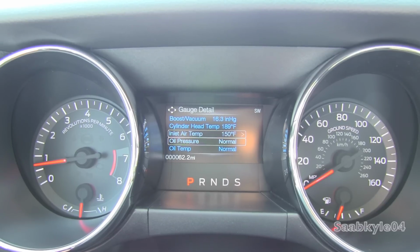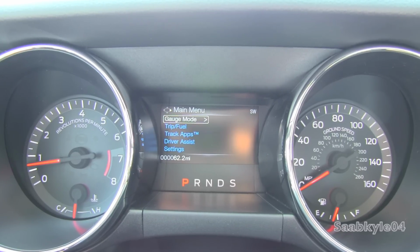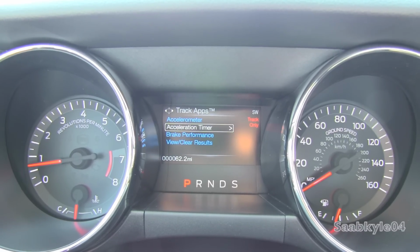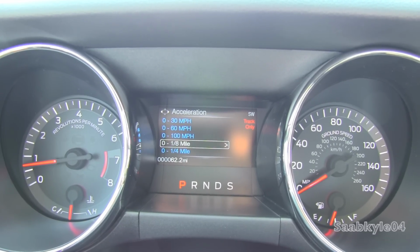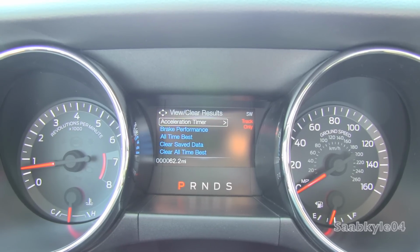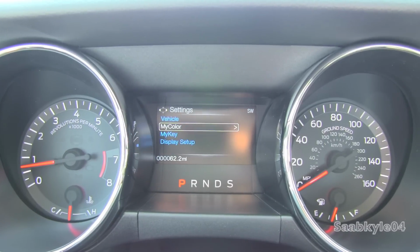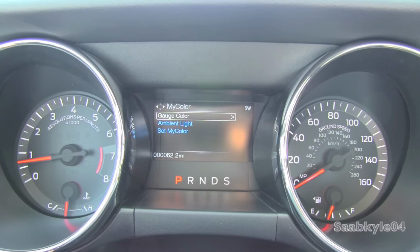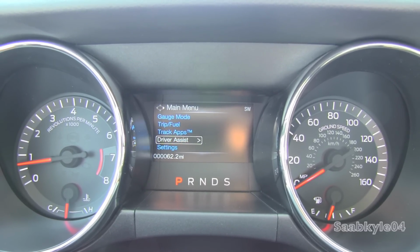You can display different things, status gauges, trip, fuel information, track apps, accelerometer, lateral Gs, acceleration times, of course, all to be used on track. Driver assistance features, not to mention settings to customize options like the MyKey parental system, MyColor, gauge color, ambient illumination, and that's pretty much it.